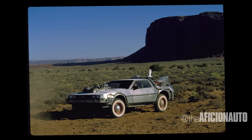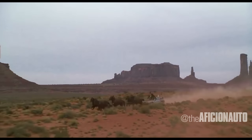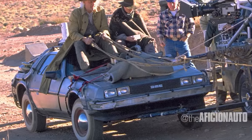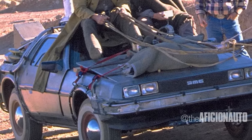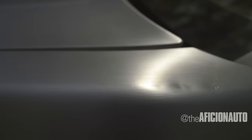In Part 3, when Doc and Marty were trying to figure out ways to get the car to go 88 miles an hour, one of the things they were doing was being pulled by a team of horses. During that shot, they felt they were sliding off of the car. So they lifted the hood up and they put a 2x4 across the fenders for Michael and Christopher to rest their feet up against. That resulted in some very, very interesting dents in the tops of both front fenders, which are there now.